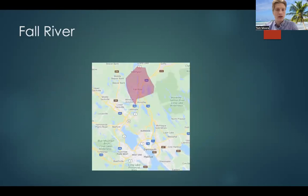Fall River, again, beautiful kind of like lake country out there. Got all the shops and stuff you really need for your day-to-day. And you're about 20-25 minutes to downtown on highways, or you can take the Bedford Highway and get a bit of a nicer drive along the water.